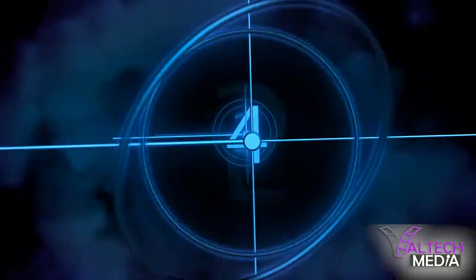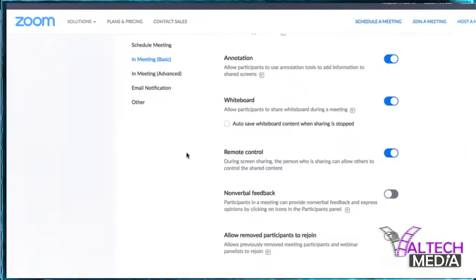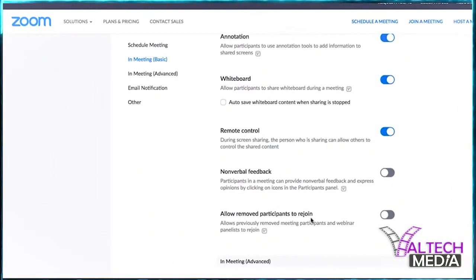Number five, very important, you need to disable allow removed participants to rejoin. Now, whenever persons are disruptive in the meetings and you remove them, they can simply go out, change their names and come back. However, if you disable this feature, once you remove someone, that person will not be able to rejoin the meeting, and that's a good thing to have. So you need to make sure that this is set to disable.